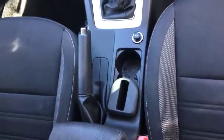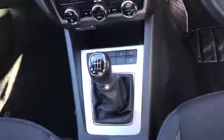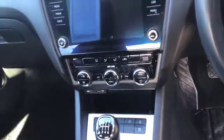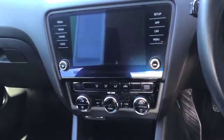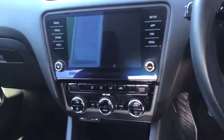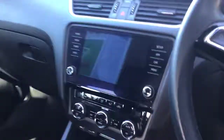You've also got the cup holder with the smartphone holder and 12-volt charger. 6-speed manual gearbox, USB and auxiliary port just nestled below the climate control unit. And you've also then got the main screen, which features SmartLink, so allows you to double up your phone as a sat-nav, plug it in via the USB cord, and it actually will run through the car's center screen, along with Bluetooth and DAB as well.